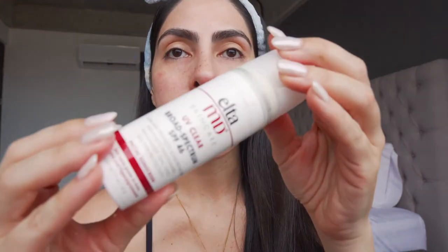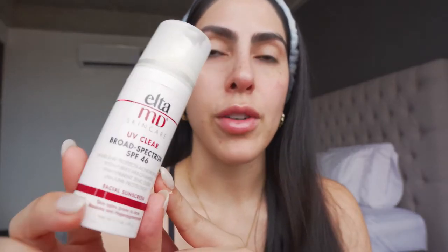Another key step when it comes to your skincare routine before your makeup is layering it with an SPF. So I love using the Elta MD. This is the SPF 46 and this has niacinamide. I love niacinamide. It's just one of my favorite ingredients. I really love this SPF. It just feels so dewy and lightweight. This is also gonna give your skin that really glowy look.